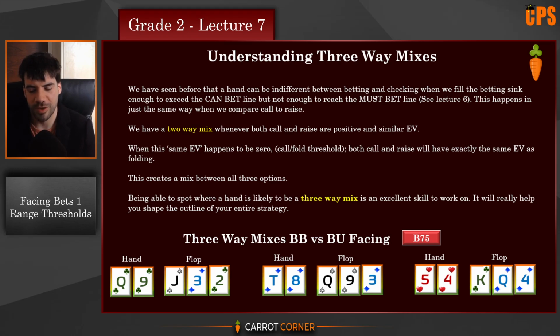That's possibly 24% equity, though that will depend on the exact texture. The rule of 2 and 4 are roughly good, but they're not perfect. But it's a lot of equity in any case to be making your opponent fold. So as we can see, there are lots of different reasons to raise all of these hands.